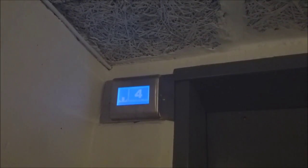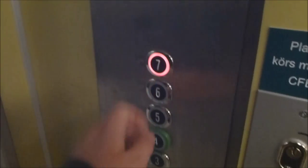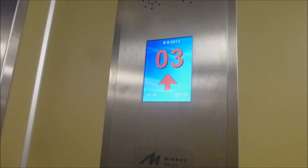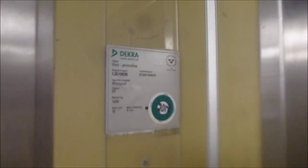This one used to be Kone. Six locked off. It used to be an all 1970s Kone.